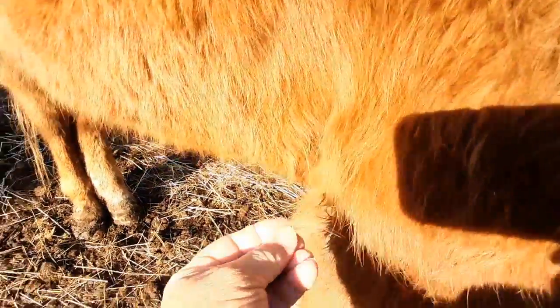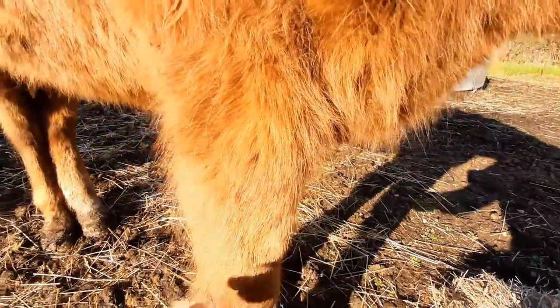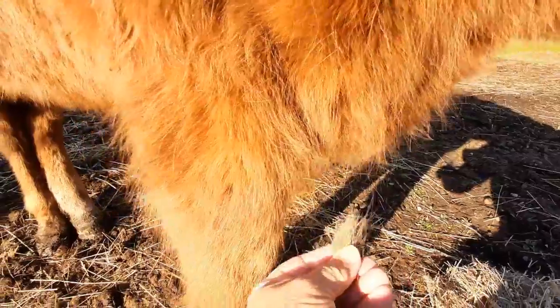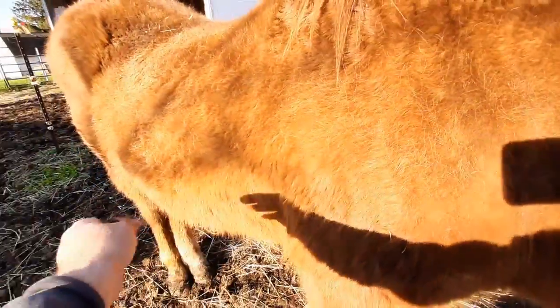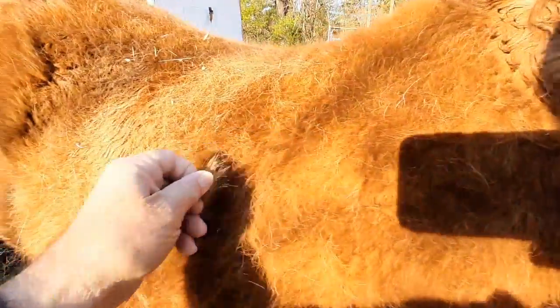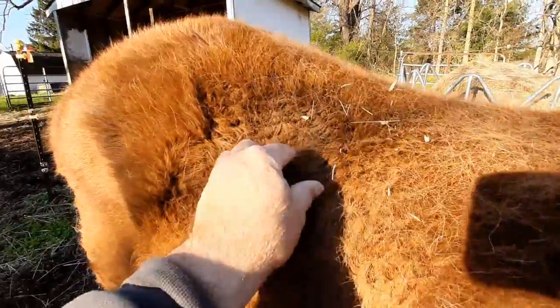See, here's some longer hairs. And just gently stroke through, and this is what comes off. I think Daisy sort of likes it. She's not trying to get away from me. One could spend hours on it. In fact, equestrians usually end up spending hours on it.